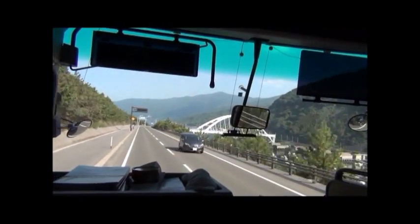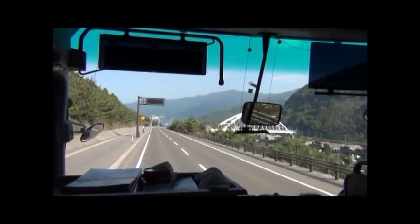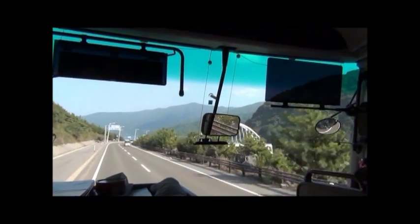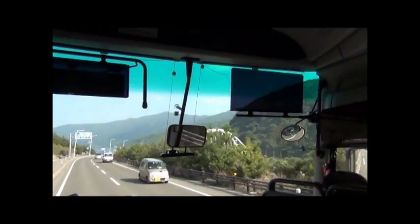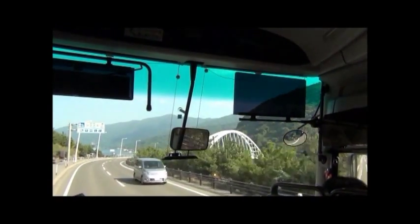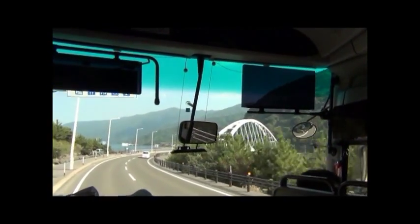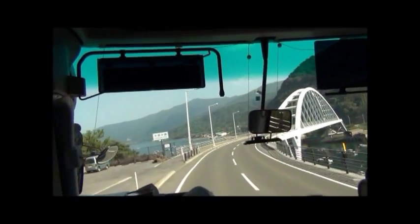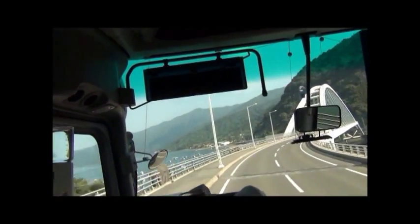We are going to leave Sakurajima Island by crossing the bridge and then returning to main Kyushu Island. This is called Ushine Ohashi Bridge.